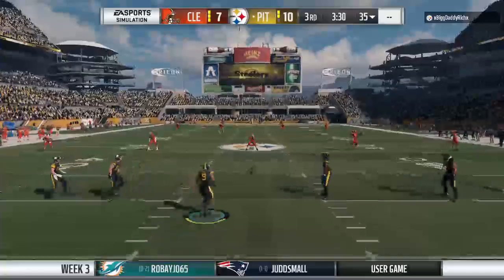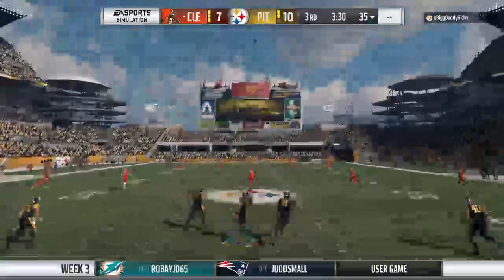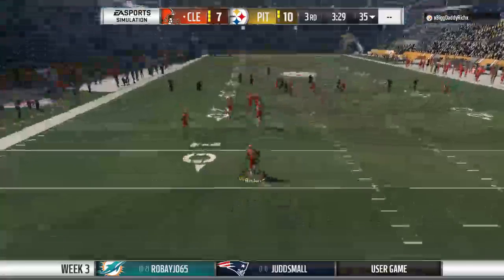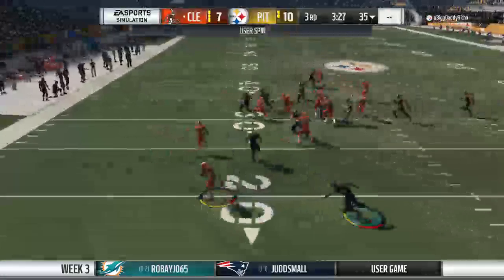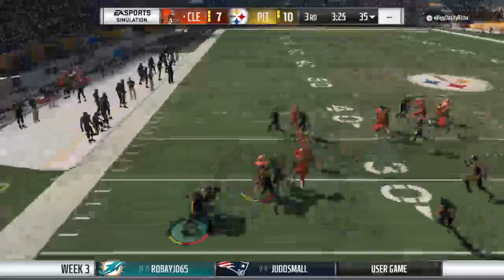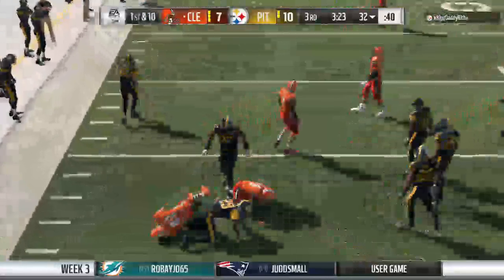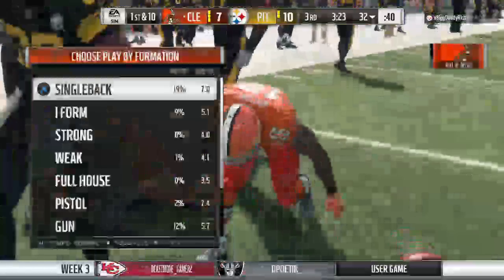After the successful field goal try, here's Boswell to send it away. This is taken at the 3. What a spin. Solid return, pretty good field position. They'll start at the 32-yard line.